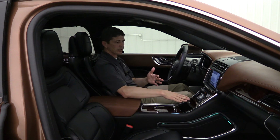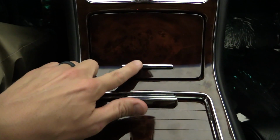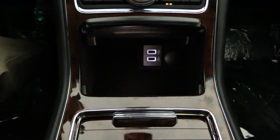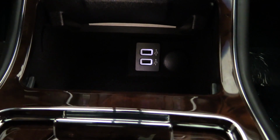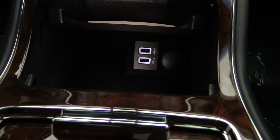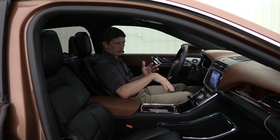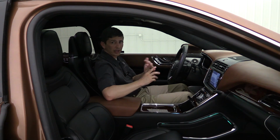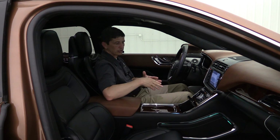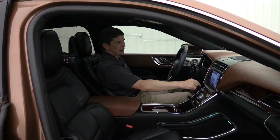And it's in this console here. It's a little hidden here. It's up underneath there, and there's a CD slot under there, and that's where your CD would go into. So it's kind of hidden down there. And while we're talking about this compartment, this also does have a power point with 2 smart USB ports. Because this does have the technology where you can plug your phone in, and it has Apple CarPlay or the Android Auto, so you can charge your phone as well as use those different versions of that technology. So I think you'll appreciate that along with that.